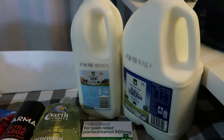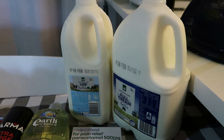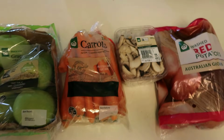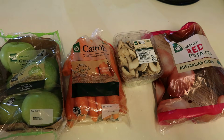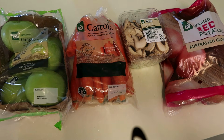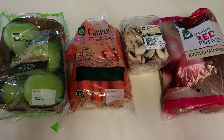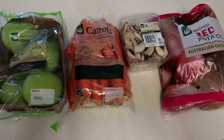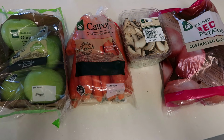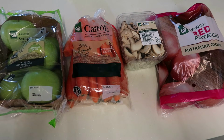And the same old story here. I've got our normal 15 litres of milk, and the rest is outside in the fridge in the shed. I did order some Odd Bunch apples, but they didn't have them in stock, so they've given me the Granny Smith ones for $5.50. I got carrots for $1.70, some mushrooms. I did order the cup ones, but they've substituted for the sliced for $4. And some potatoes for $5.50 for 2 kilos there.